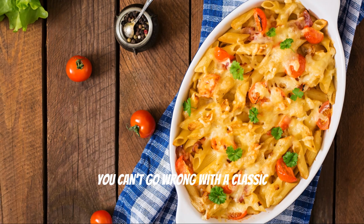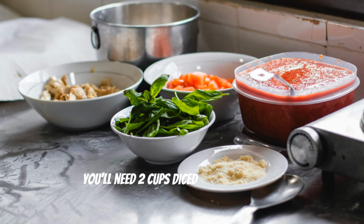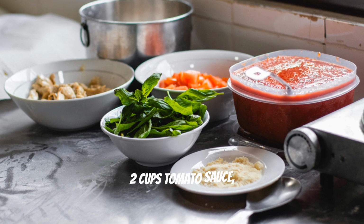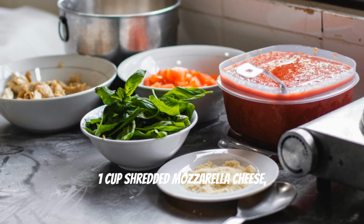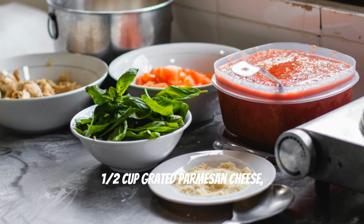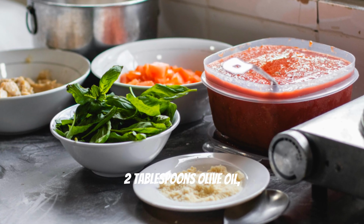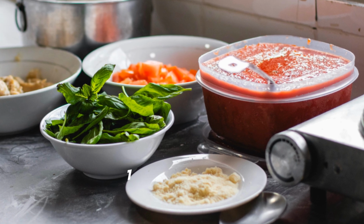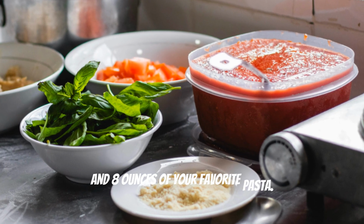You can't go wrong with a classic creamy tomato and chicken pasta bake. You'll need 2 cups diced chicken breasts, 2 cups tomato sauce, 1/2 cup heavy cream, 1 cup shredded mozzarella cheese, 1/2 cup grated Parmesan cheese, 1 cup chicken broth, 2 cloves minced garlic, 2 tablespoons olive oil, 1 teaspoon dried oregano, 1 teaspoon dried basil, salt, pepper, and 8 ounces of your favorite pasta.